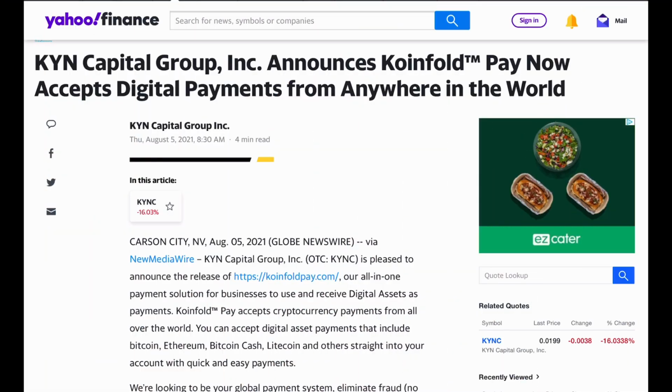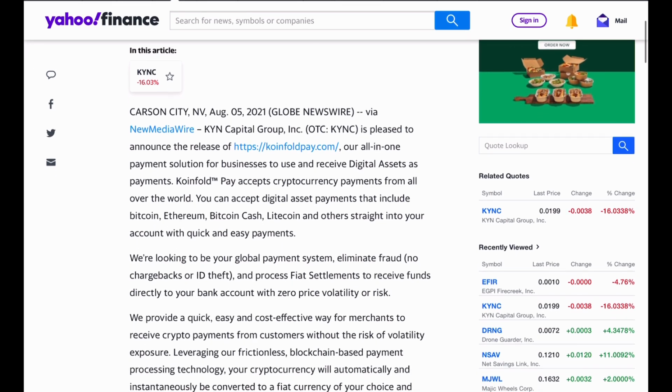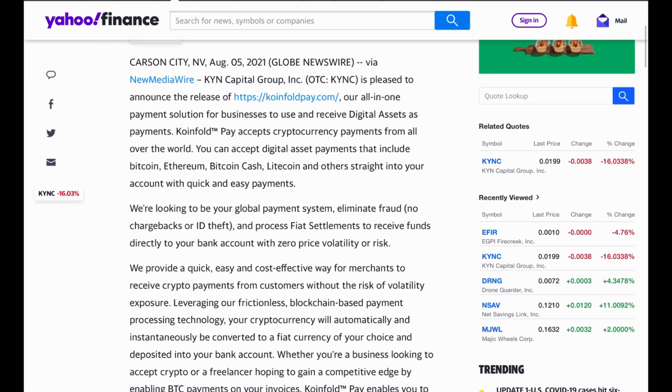KYN Capital Group announces CoinFold Pay now, accept digital payments from anywhere in the world. KYNC is pleased to announce the release of CoinFoldPay.com, our all-in-one payment solution for businesses to use and receive digital assets as payments. CoinFold Pay accepts cryptocurrency payments from all over the world. You can accept digital asset payments that include Bitcoin, Ethereum, Bitcoin Cash, Litecoin, and others straight into your account with quick and easy payments. Show me the money.